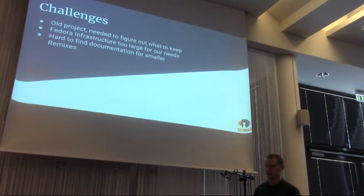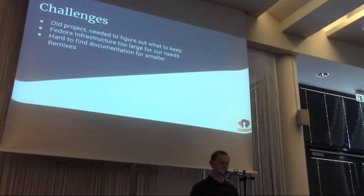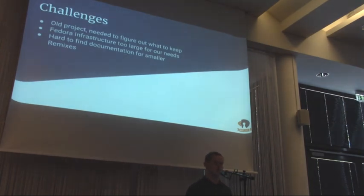And also, with the Fedora infrastructure being too large for the project, we had to really figure out what we needed to do to scale it down if possible. And so we spent a while working with Koji to try to figure out, is there a way that we can make these builds work without having to build our own infrastructure? And after a lot of discussion, we've had to decide that at the moment, we need to have our own infrastructure.